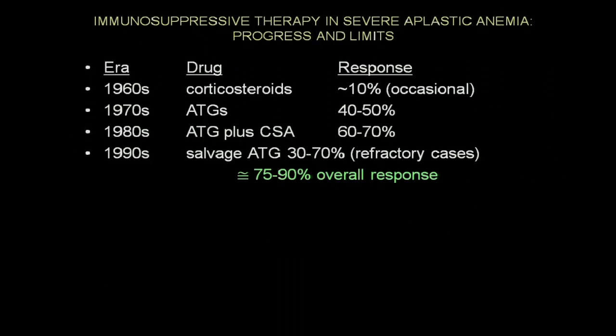So multiple reasons. This is the sort of story overall, this great improvement in overall response rates. Now, what is the failure due to? I actually don't think it's due to a non-immune pathophysiology, with perhaps rare instances.